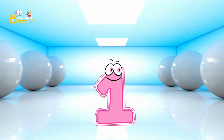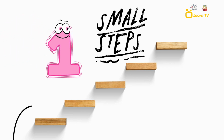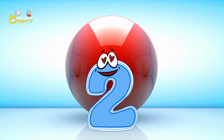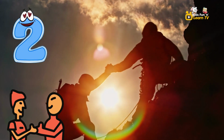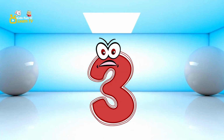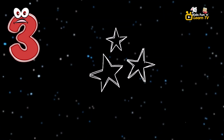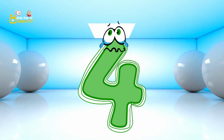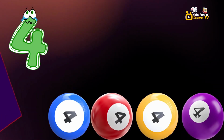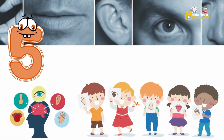Here's a unique way to count from 1 to 100. 1. Start with 1 small step for a man. 2. 2 for mankind. 3. 3 for the stars. 4. 4 the balls. 5. 5 the senses.